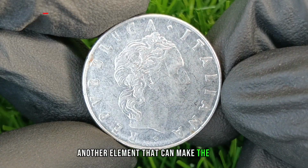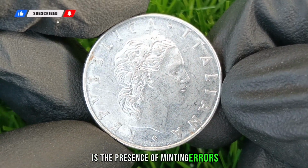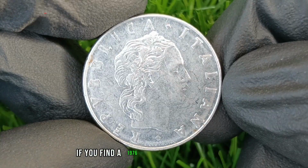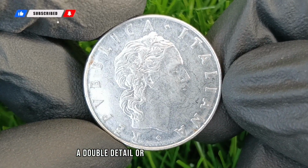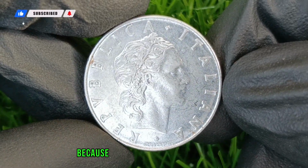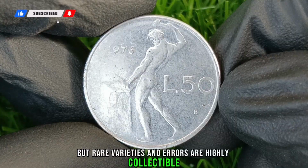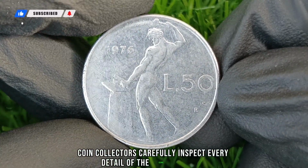Another element that can make the 1976 Italian 50 lire coin valuable is the presence of minting errors or varieties. Error coins always attract collector interest because they are rare by nature. If you find a 1976 50 lire coin with an off-center strike, a double detail, or other unusual minting features, the value can increase dramatically. Because the coin was mass-produced for circulation, most examples are standard, but rare varieties and errors are highly collectible. This is one of the reasons coin collectors carefully inspect every detail of the coins they own.